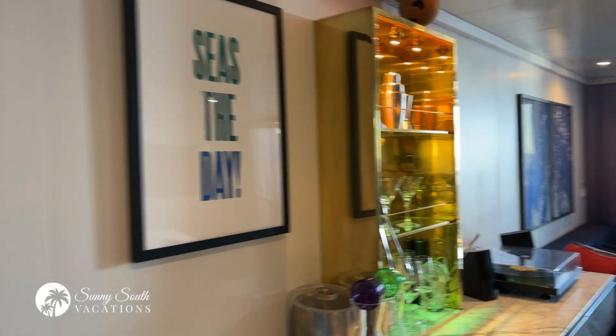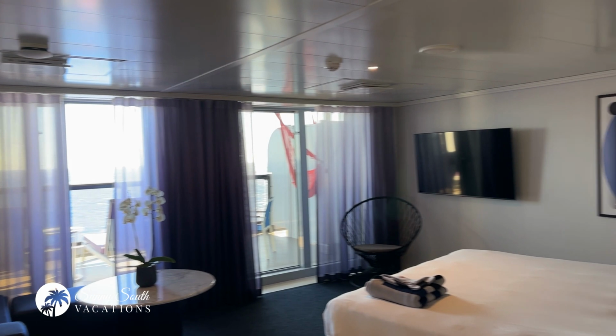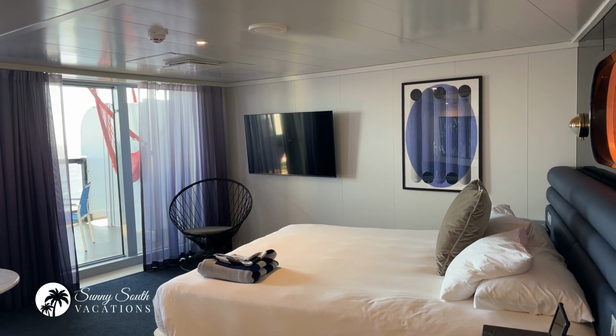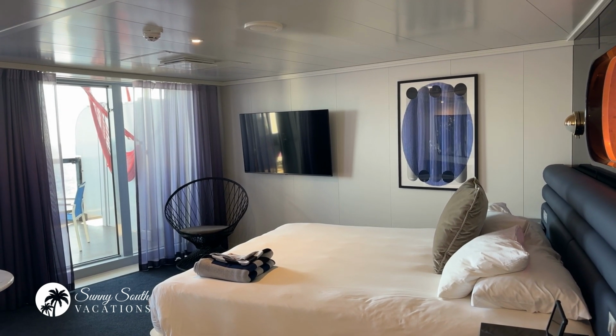Seize the day indeed. In your gorgeous suite in the Mega Rockstar Quarters. This is 396 square feet with a 174 square foot terrace.